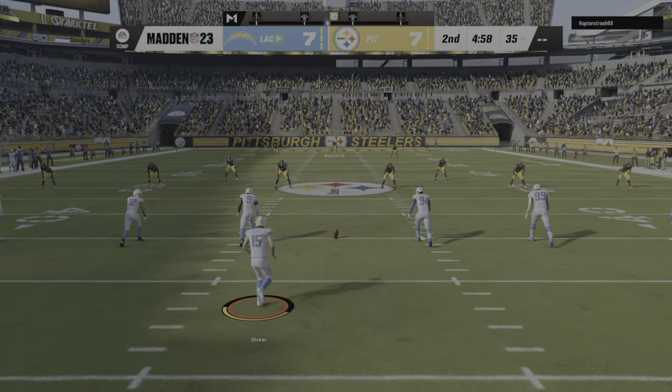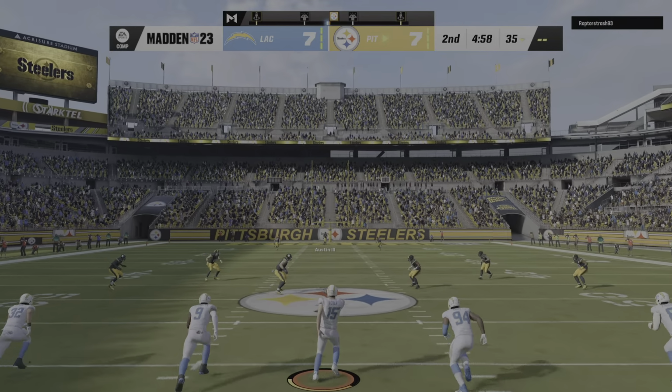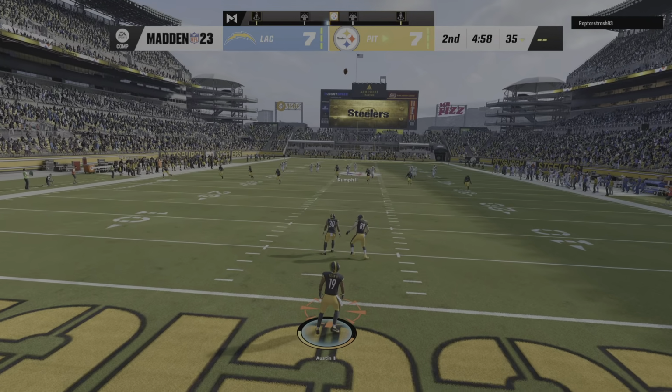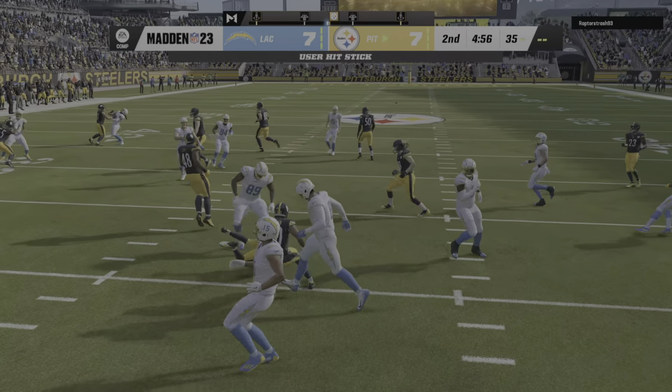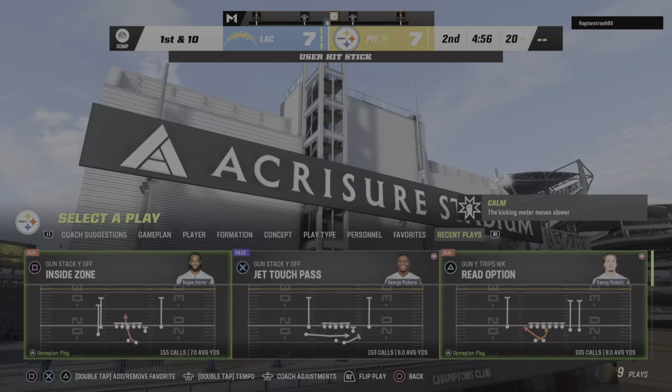So all even at 7 now as they kick it away. Austin elects to bring this out of the end zone. And he will make it to the 20-yard line and no further.